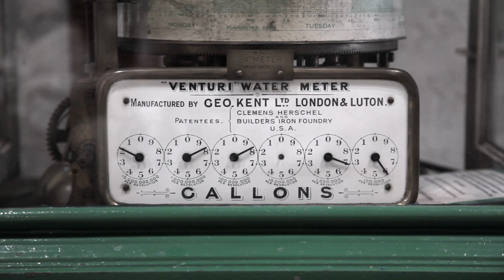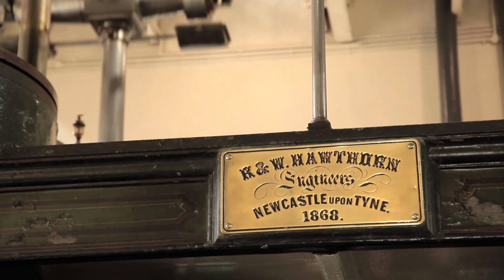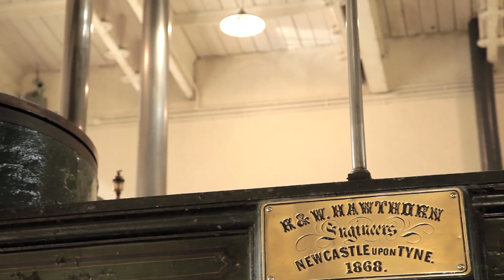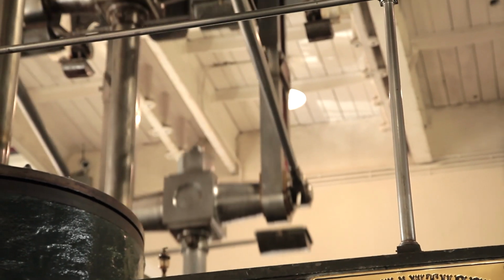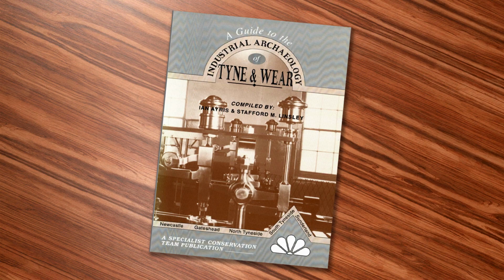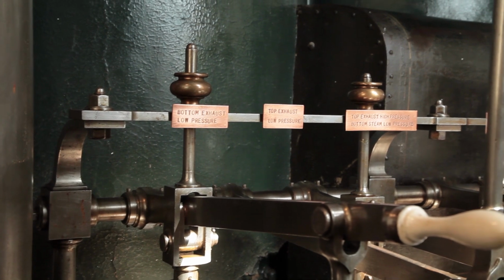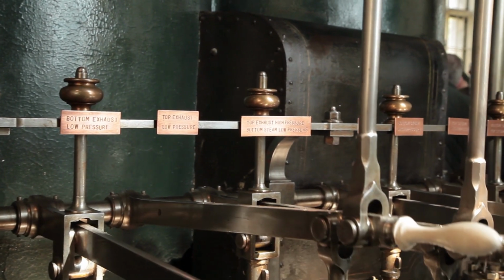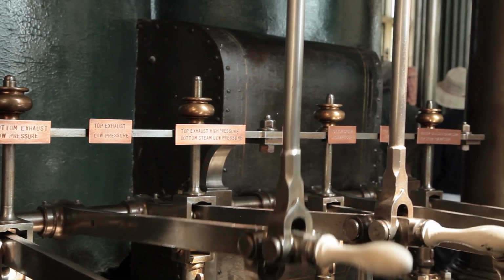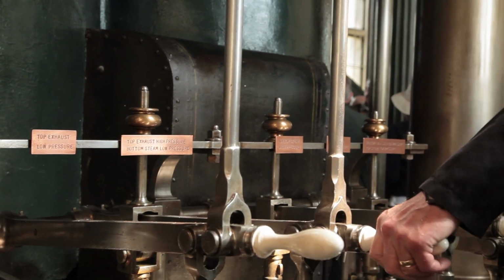The local northeast firm R&W Hawthorne of Newcastle built the engines as a pair of double-acting compound rotative beam engines. "Possibly the finest pair of compound beam engines in Great Britain," according to Stafford Lindsley, local industrial historian from Seaham. The valves in this double-acting engine admit steam to both sides of the piston in turn, so that each stroke produces power.